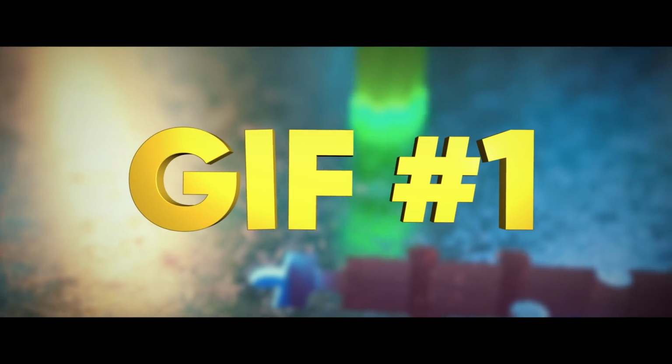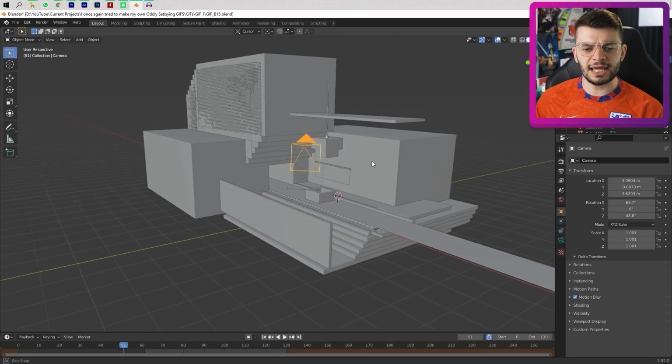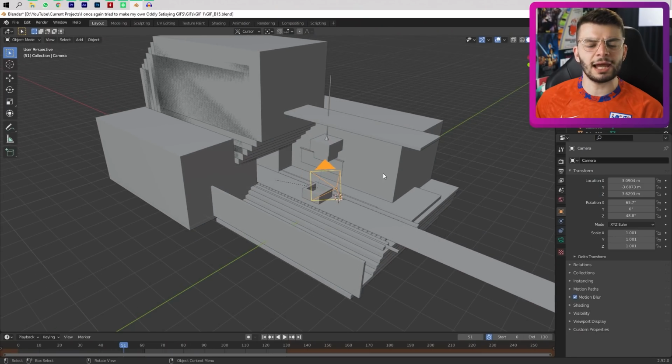GIF 1. Now, my inspiration for GIF number 1 are all these conveyor belt GIFs, usually in a pastel coloured factory and creating quite a simple shape. Now, what I've done here is create something that looks like an absolute mess.